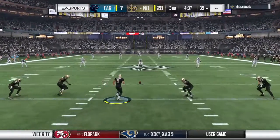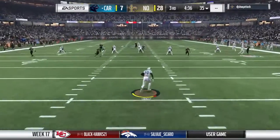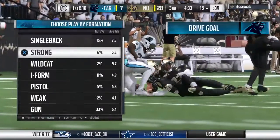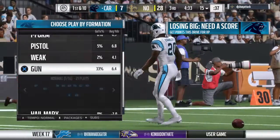The ball upright on the tee, and the Saints kick team booms it away. This is fielded a couple yards deep. And he'll probably wish he reconsidered here. It'll cost him 10 yards now with a new rule as he's down at the 15-yard line.